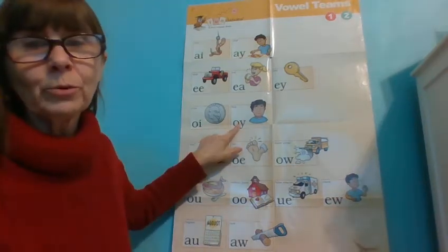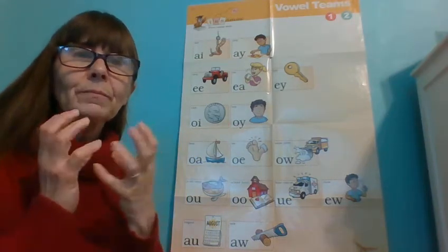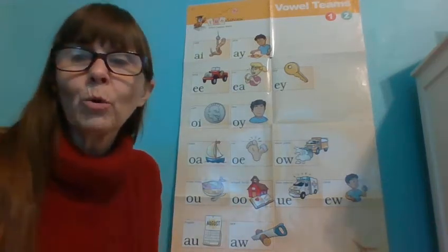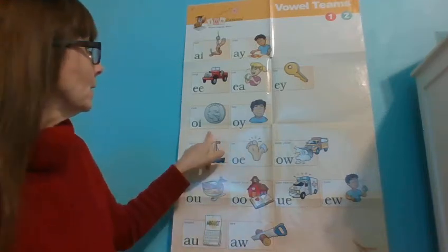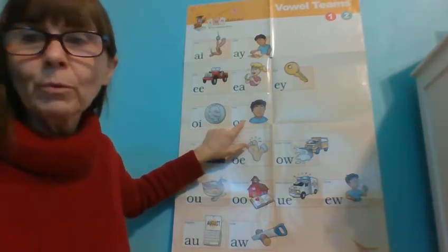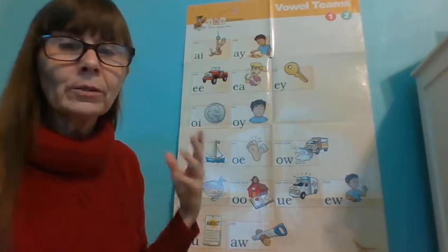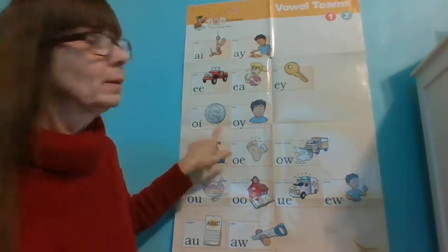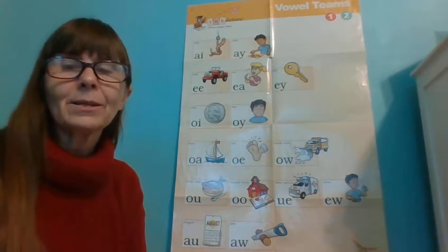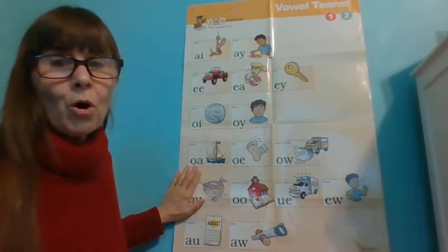Then we got to these two, which are called our diphthongs because they're kind of a twisting of the sound. So when we put O and I together, they go oi, oi. And again, just like AY and EY, OY is an end of the word sound. And so the example is boy, oi. Just like OI goes oi, in this case, OY, boy, oi, OY is at the end. Boy, boy.